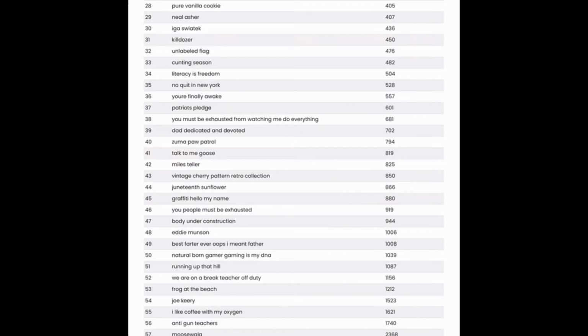Dad, Dedicated and Devoted. That is so cute. I haven't seen that one before, and no wonder it only has about 700 competitive results. I think the sweet spot is anywhere that has 1,000 to 1,500 or fewer designs. You have a fairly decent chance to make some sales with that number of competitors.